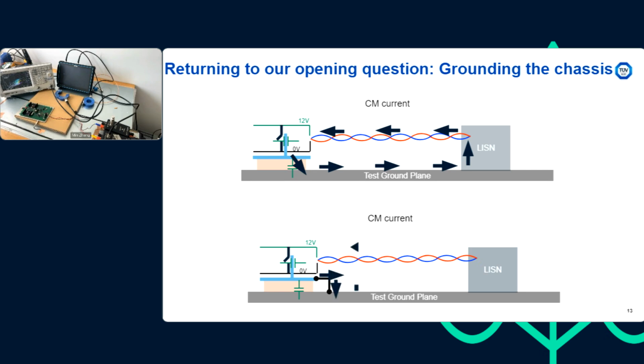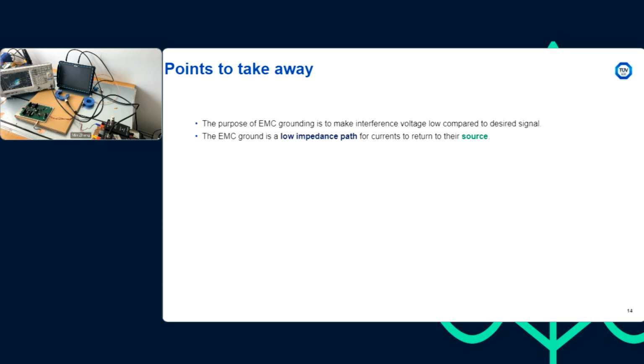So let's just quickly sum it up for everyone, okay? Points to take away. I only give you 2 points to take away, right? The first point is the purpose of EMC grounding is to make interference voltage low compared to the desired signal or compared to your quiet ground, which in the EMC test scenario is your test ground plane, okay? And the second point is the EMC ground is a low impedance path. Always remember, low impedance path for currents to return to their source, just as we show you in this case.